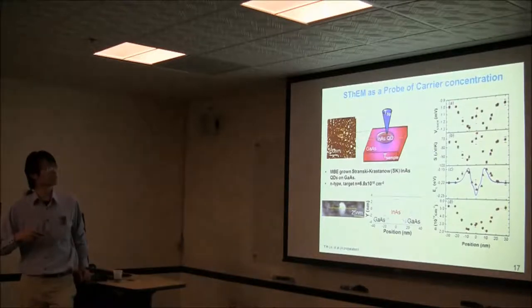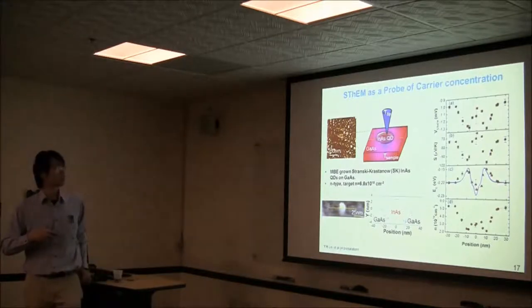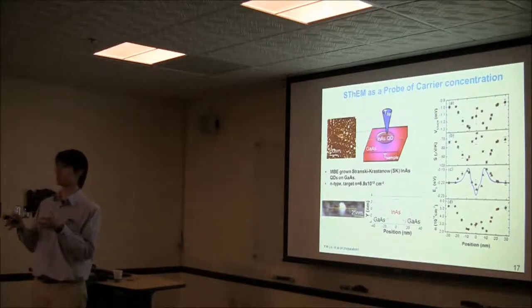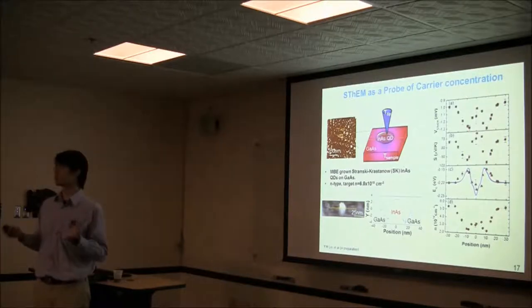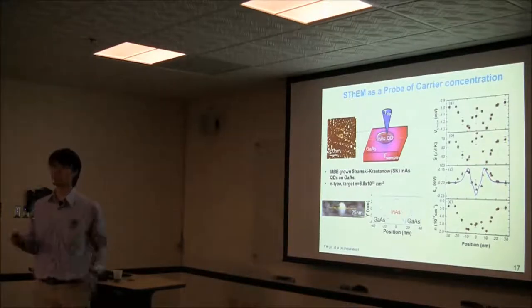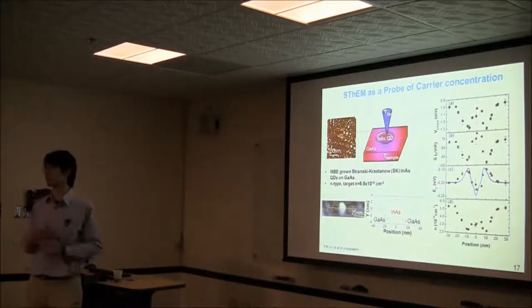Then we measure, and we see that the voltage changes a lot, and it's negative because it's n-type doping. On the boundary of this material, you have a really large thermal voltage, which means you have a large Seebeck coefficient, and we found that these correspond to the depletion zone across two different materials. Because the Seebeck coefficient is strongly related to the chemical concentration, we can convert it to a carrier concentration profile across a single quantum dot.